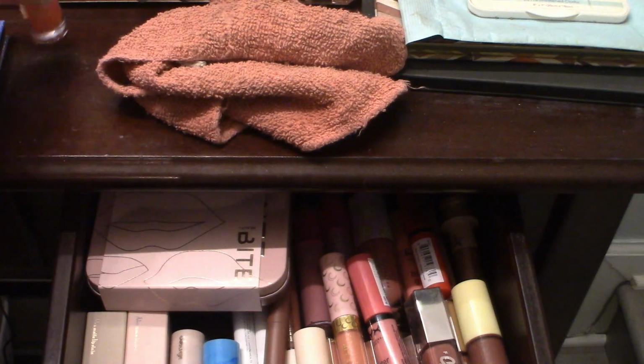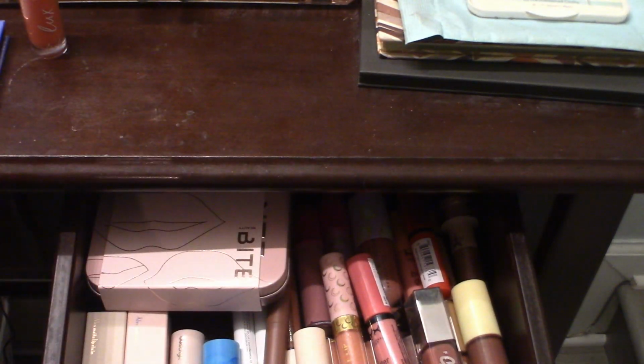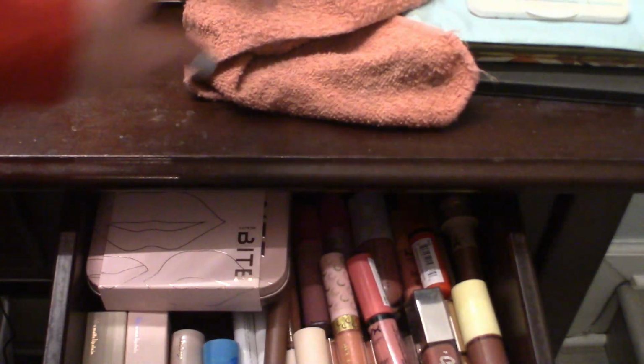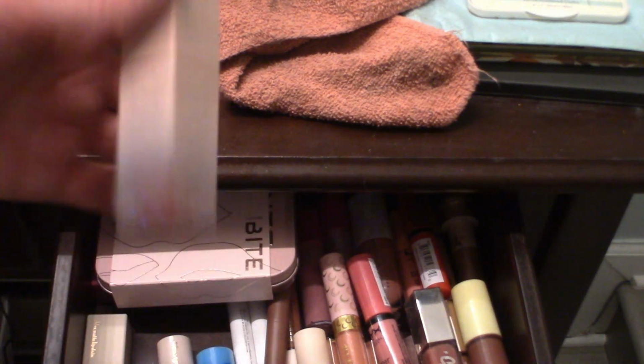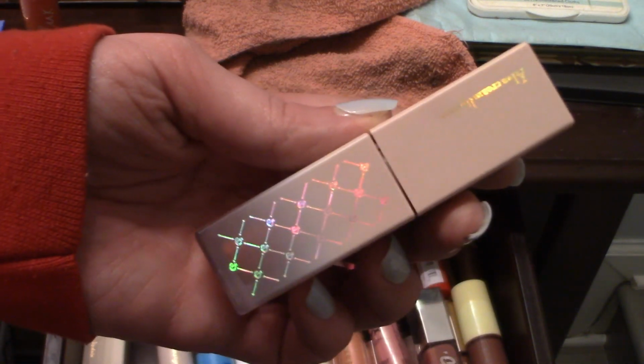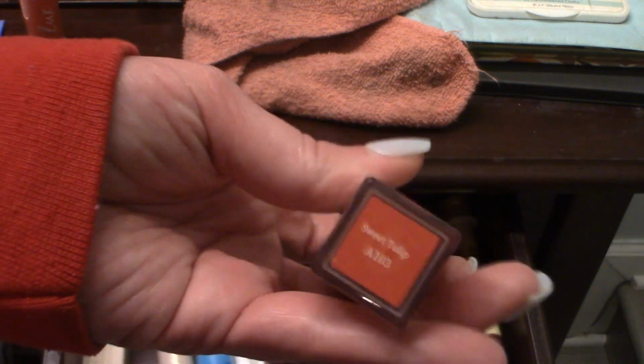I'm still going to pull this out. Let me wipe that off because it's kind of greasy and I don't want it to get on my clothes. Okay, so I have been on an orange lip and an orange blush kick, so I'm going to pull out this from Uden's Eye. This is one of their cream lip stains. I have mine in the shade Sweet Tulip.